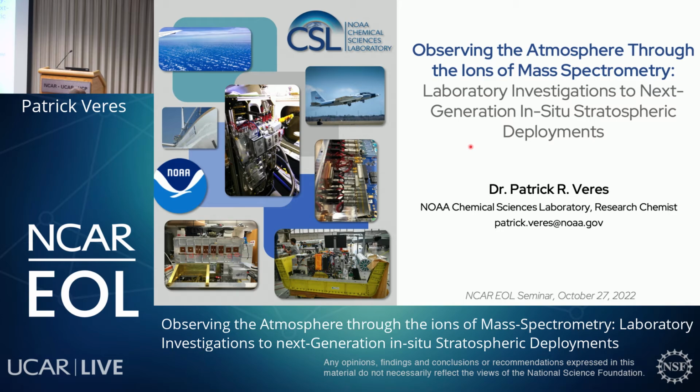Patrick's research focuses on the development and application of chemical ionization mass spectrometry for airborne sampling of trace gases. His research focuses on reactive inorganic species, with recent interests that include marine sulfur oxidation, heterogeneous reactions of atmospheric gases and aerosol, and reactive halogen species in the upper troposphere and lower stratosphere.